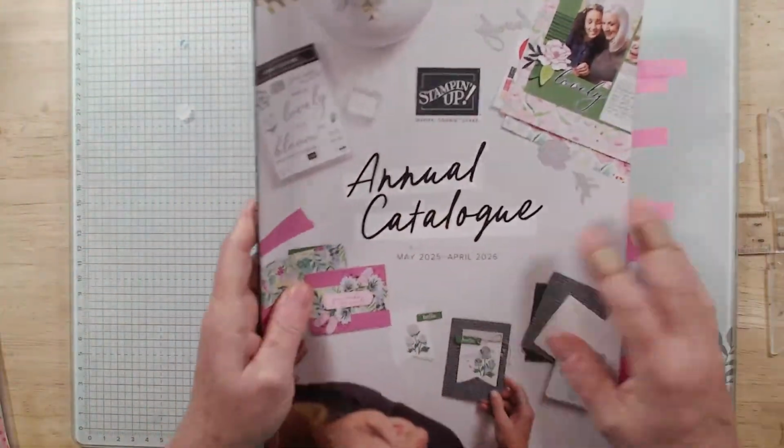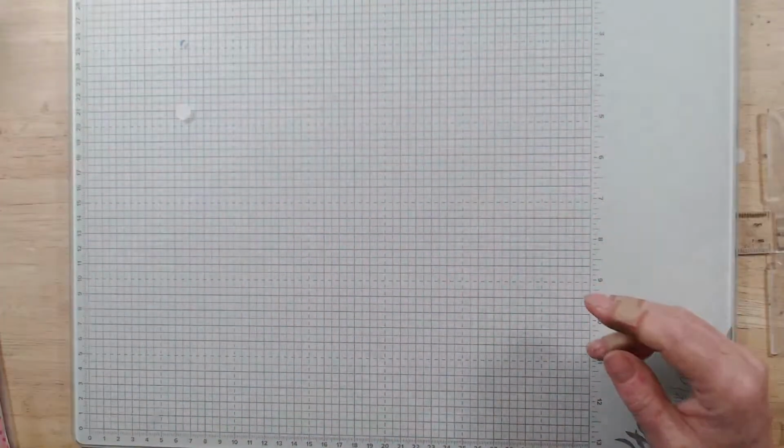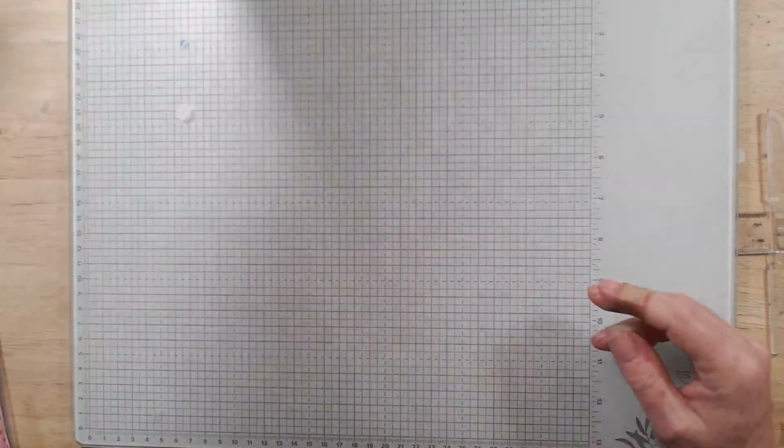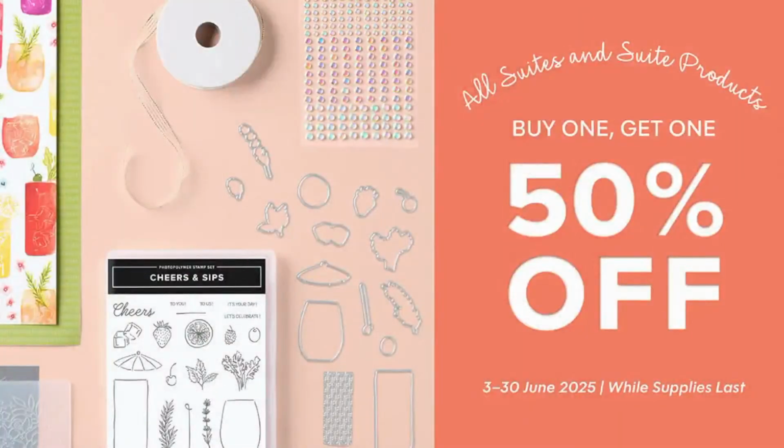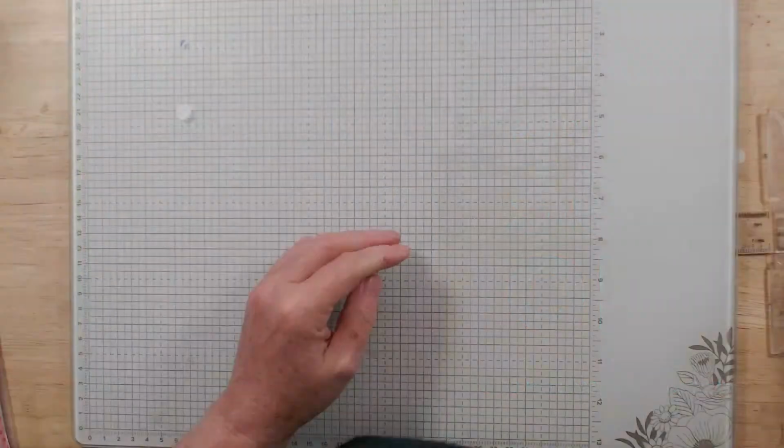And it's a long-running sale, so it's not like you have to do it in 2 days or 3 days, which is what our usual sales are. This 50% off sale goes all the way through till the end of June. So you've got plenty of time to save and pop all those wonderful suite products into your order, which would be great. I'd love you to do that.